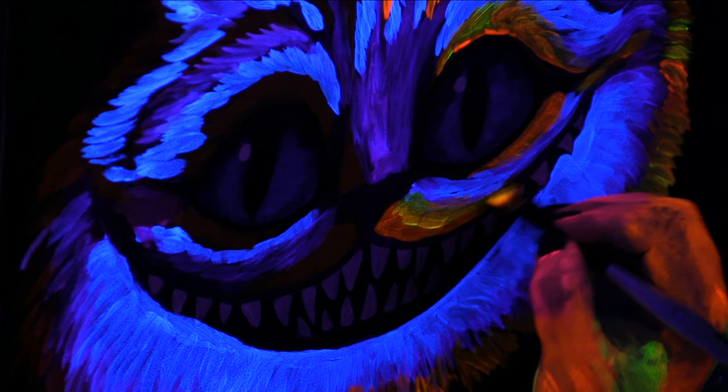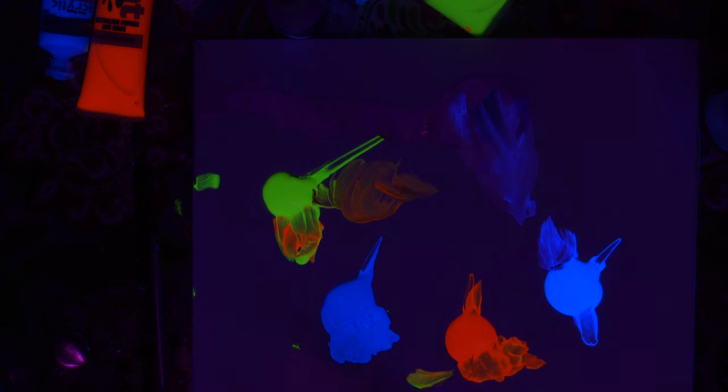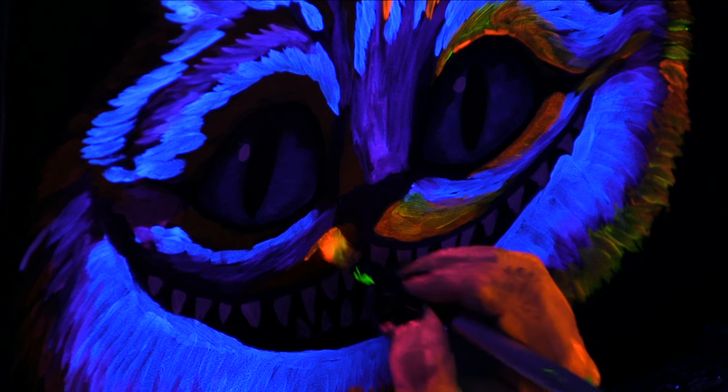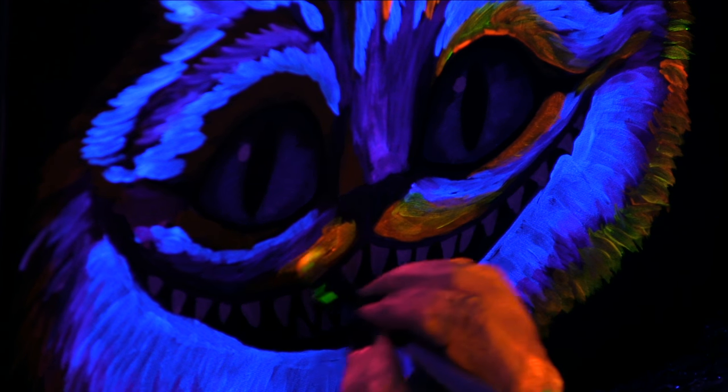So I just grabbed some yellow there just to give some dimension to him. I'm going to have to definitely paint up his nose so you can see him. Otherwise, he's just not really there.